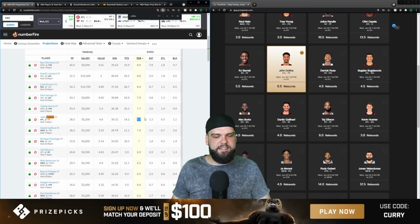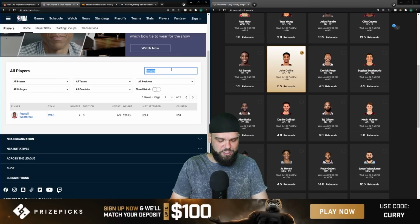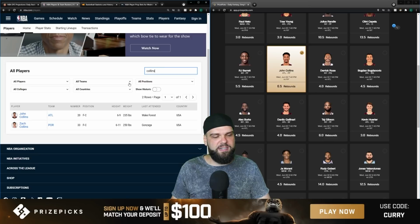So at 7.7 projected rebounds, that would put him well over the 6.5 rebound prop over on PrizePicks today. So we just need him to pull down 7 or more boards. So I mentioned earlier that this game is going to be kind of low scoring. Now, it could be low scoring because it's going to be maybe a slower tempo game, or maybe guys are projected to miss more shots than they typically do. Whatever the case may be, 7.7 rebounds is the projection, and hopefully the situation where they're missing more shots is going to be beneficial to John Collins, and he has more rebound opportunities in this one.